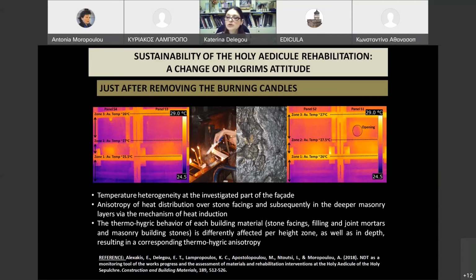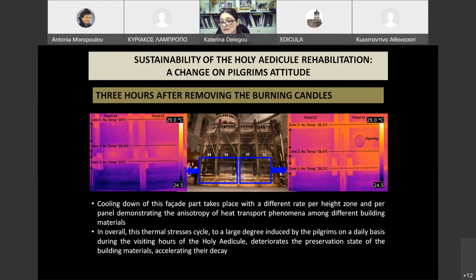This was not good, not only for the stone facings, but for the masonry underneath, behind the facings. 3 hours later now, because we managed to measure and we managed to get the pilgrims not to position any burning candles that particular day. 3 hours later, after removing the burning candles, as you can see in the thermographs here, the cooling down of the facade takes place with a different rate per height and per panel, showing that there is an anisotropy of the heat transport among the different building materials.